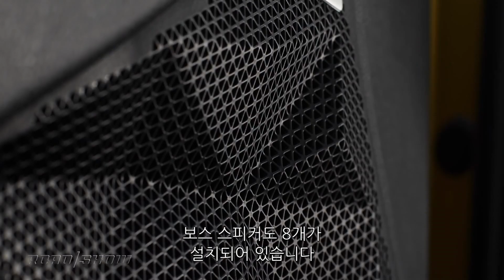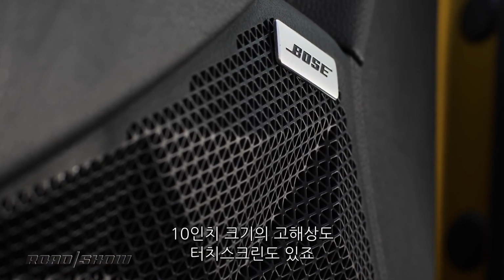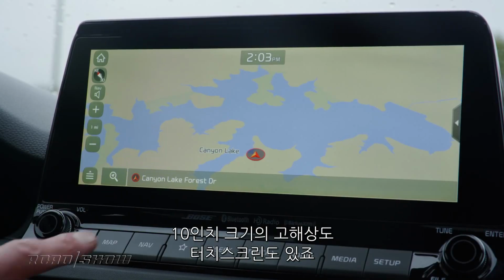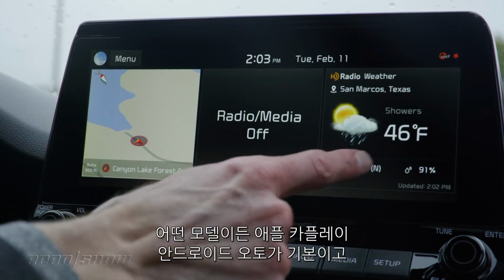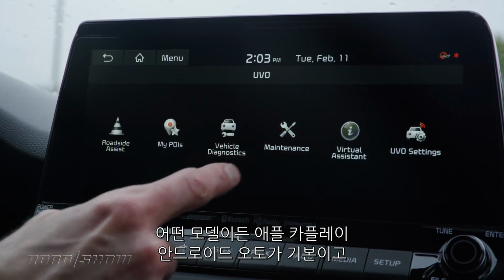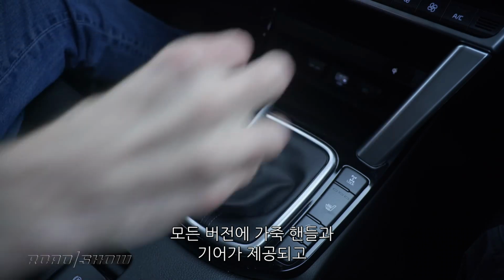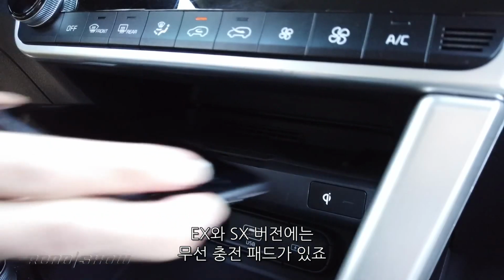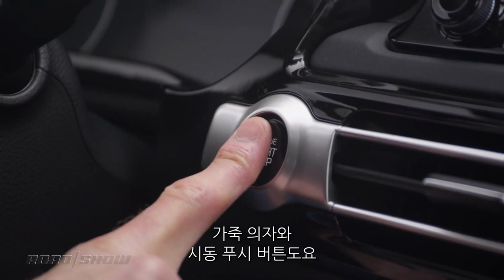An 8-speaker Bose audio system is standard on top-shelf SX models, ditto for a 10.25-inch high-resolution touchscreen. All other versions of the Seltos come with an 8-inch display, though no matter the model, Apple CarPlay and Android Auto are standard. Nearly all versions come with a wrapped steering wheel and shift knob, though EX and SX versions also feature a wireless charging pad, leather seating surfaces, and push-button start.